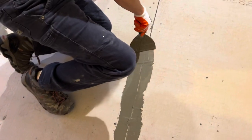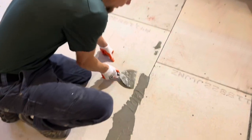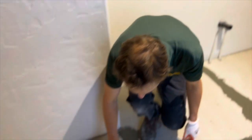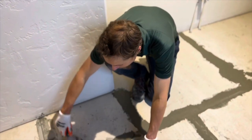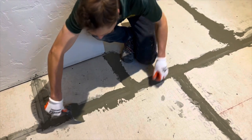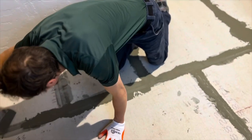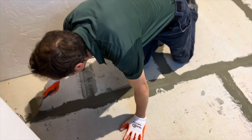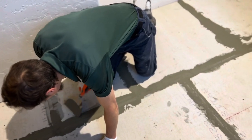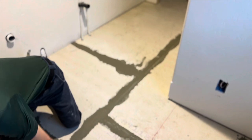So now we're taping all the joints with mud and tape. So basically, I put some mud down, filled the cracks, and then the boys put tape down, and I'm just going over it with another layer of mud. And that's going to completely reinforce it. That way, if anything ever moves, it shouldn't be able to move.